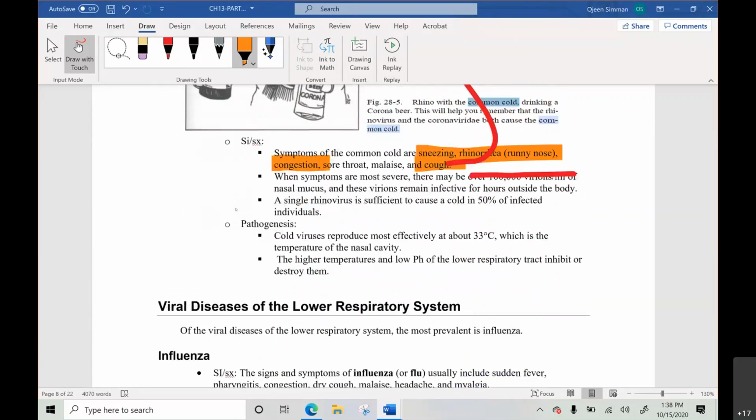Pathogenesis, okay? The cold viruses reproduce most effectively at about 33 degrees Celsius, which is the temperature of our nasal cavity. And that makes sense why they like to cause infections there, okay? So the lower respiratory tract, because it has a higher temperature and because it has an acidic pH, tends to destroy the rhinovirus and the coronavirus and does not allow them to cause infections there. This is a general rule.